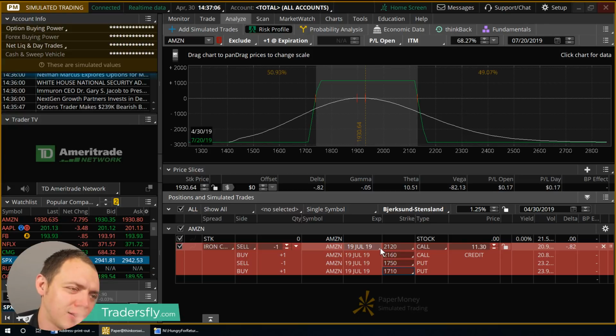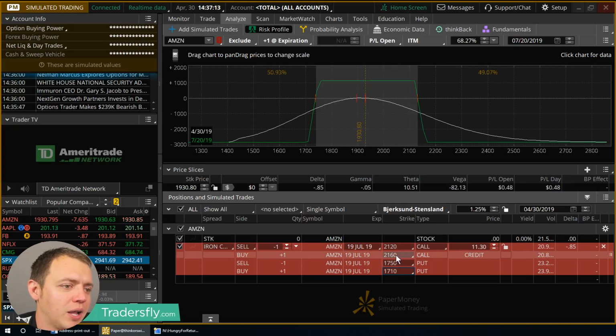And you might say, yeah, you can't turn an Iron Condor into a butterfly. Well, what is a butterfly? You've got two contracts at the same exact price. How do I make it a butterfly? Well, I take the ones I'm short and I bring them in.